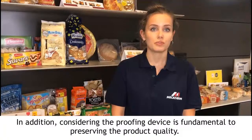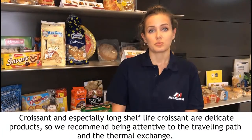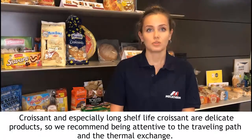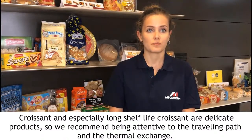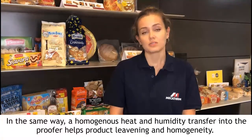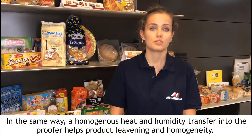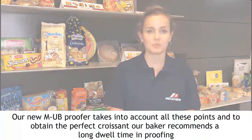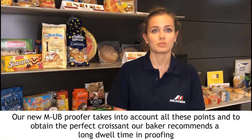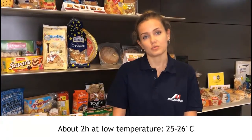In addition, considering the proofing device is fundamental to preserve the product quality. Croissants, and especially long shelf life croissants, are delicate products, so we recommend being attentive to the traveling path and the thermal exchange. A shockless top transfer avoids product collapsing and maintains volumes. In the same way, a homogeneous heat and humidity transfer into the proofer helps product leavening and homogeneity. Our new MUB proofer takes into account all these points, and to obtain the perfect croissant, our baker recommends a long dwell time in proofing, about 2 hours at low temperature, 25-26.